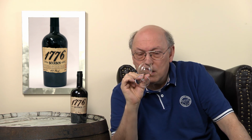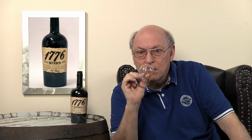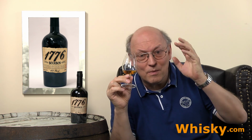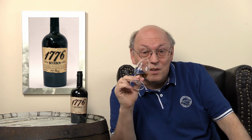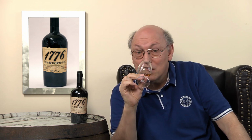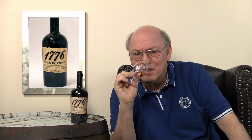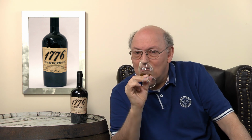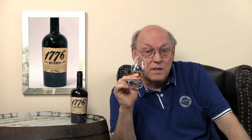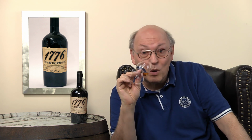Oak, American oak. Strong vanilla. And I always say, well, there's this solvent, this paint thinner in the bourbon, and no, in this one it's not. If it's there, it's very, very distant. It's a wonderful, pleasant nose. And the sweetness of the maize, of the corn is appearing. A wonderful nose.